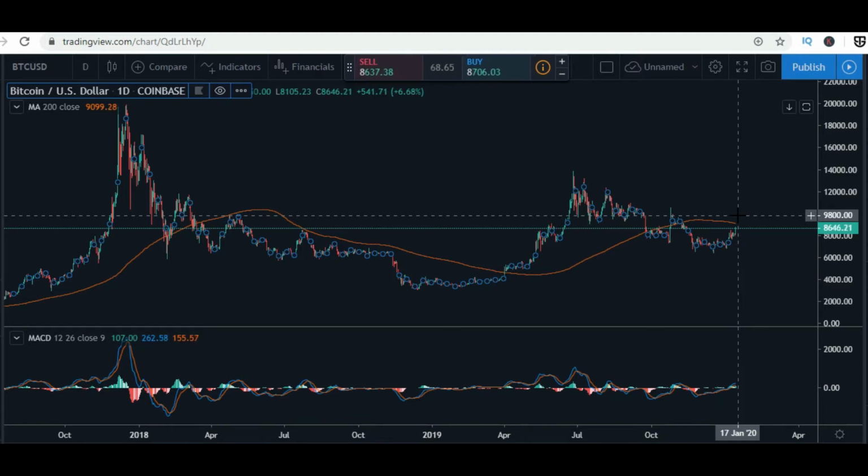So if we hit this 9,800 on a very rounded, smoothed out process, as you can see, maybe towards the end of the month would be ideal. Chances are we see another big spike in Bitcoin.